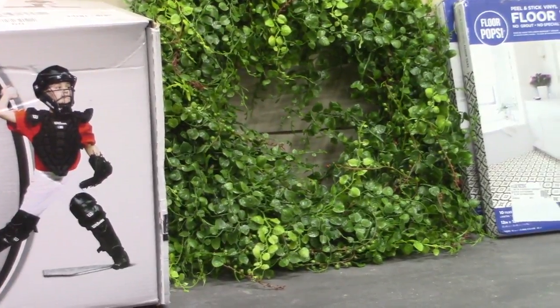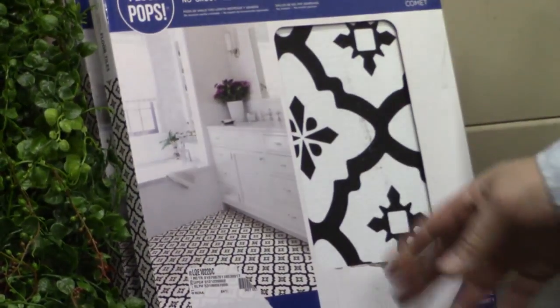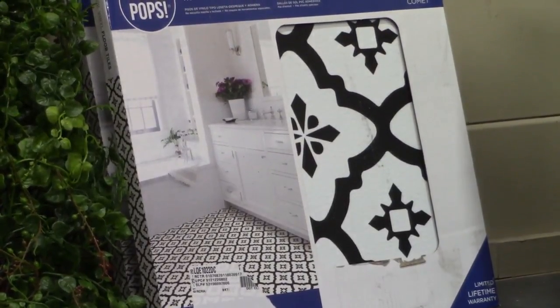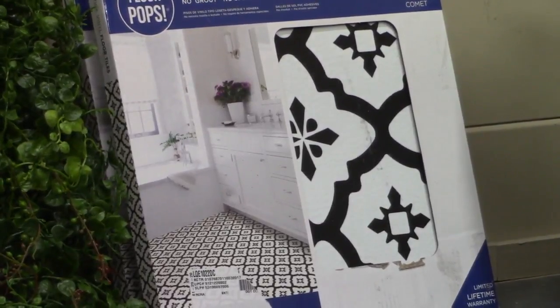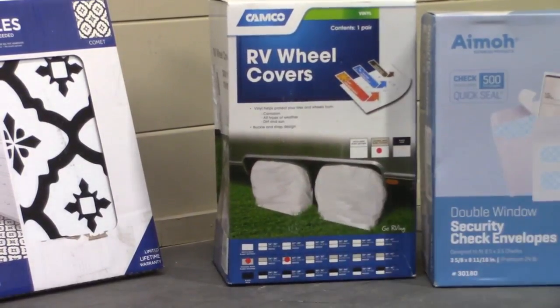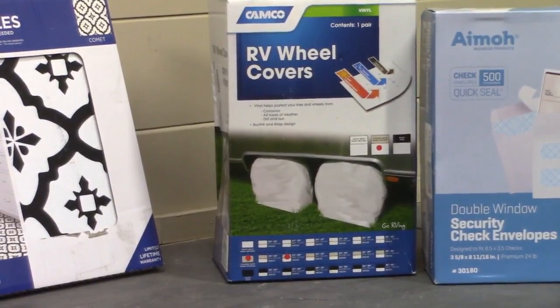Then we have some stick-on floor tiles. There's 30 of them here. You got three boxes, all the same pattern, just peel and stick. You're familiar with those. So you've got 30 square feet of stick-on tile. Then we have an RV wheel cover. You're getting two of them, these two right here. Keep the sun from drying out your tires while you're just sitting there for so long.